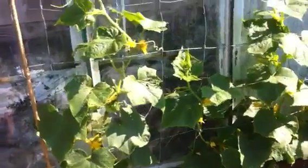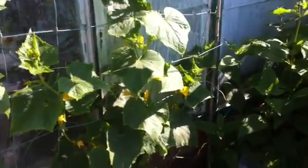And these now are away, shooting up, gherkins. I took one home the other day. It was a little bit bitter because that was my fault because I let it get too big. But if you just see all the flowers on there.